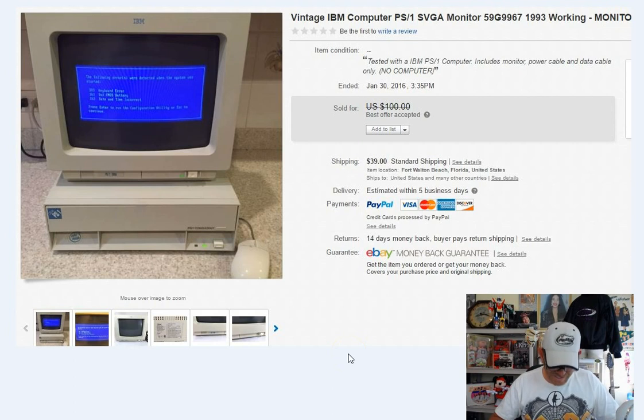This is kind of crazy. This is just for the monitor itself. I actually sold the computer and the monitor together for, I think it was like $500, because it's an IBM PS1. It's like one of the really early ones. And the guy, when he won it, he goes, "Hey, all I want's the computer. You can keep the monitor." I'm like, "Are you sure?" He's like, "Yeah, I just want the computer." So he got it. He was happy.